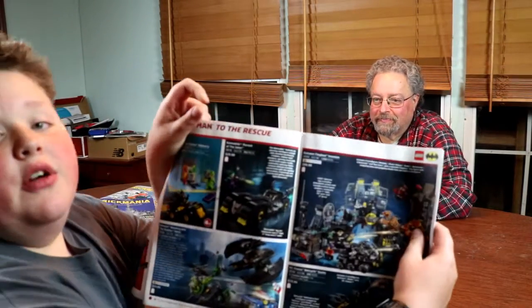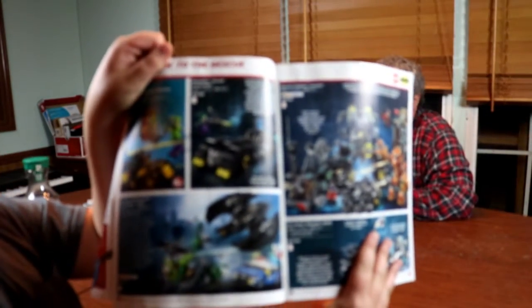This set, the Batmobile Pursuit of the Joker. Right there, guys. Let me get that into light. There we go. You can kind of see it. But it's pretty cool. Well, you know, the Joker's cool. And the Batmobile's cool. But again, it's something I'm not dying to have. It's not moving me. I'm sorry. I don't know if I'm just in a bad mood. Whoa, what's that? Oh, Jesus.